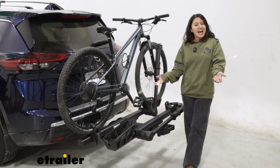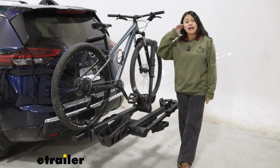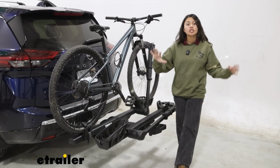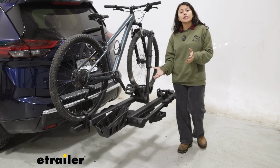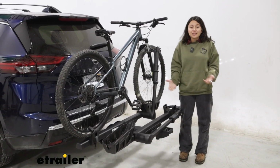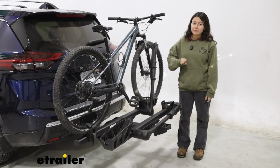So whenever my friends ask me for bike rack recommendations, I always double check their vehicle and make sure that they have everything they need for their adventure, and it starts with a hitch, then the bike rack, and then the bike. So for the Nissan Rogue, you saw here in this video just the importance of having the right parts right away. And here at etrailer, we love helping you out with that, making sure that you are ready for your journey from the very beginning.